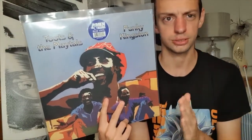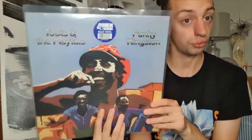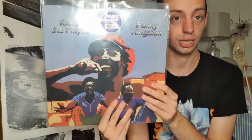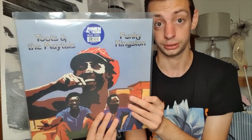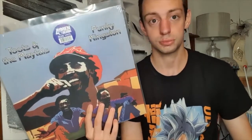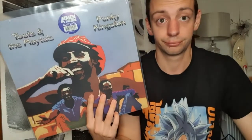I don't know why they had to randomly throw cream in there, but I missed out on the Record Store Day version of this, so my boss said, "I'll find one for you," and he said, "Do you want an original or a reissue?" I said whichever you can get me for the cheapest price possible, because, you know, I don't want him to spend too much on little old me. And he found this. So yeah, Toots and the Maytals, Funky Kingston, great album.